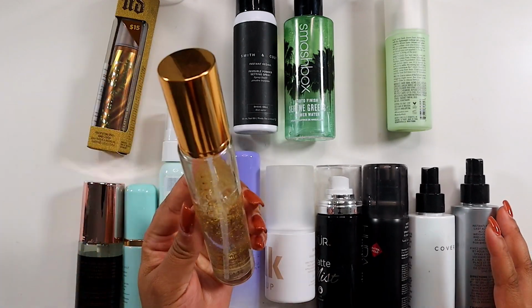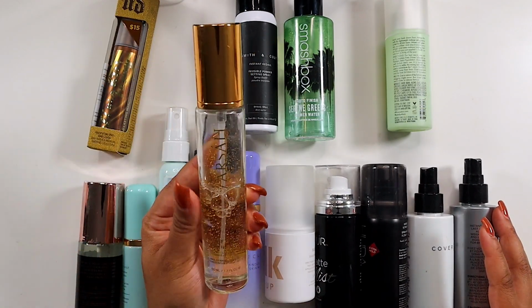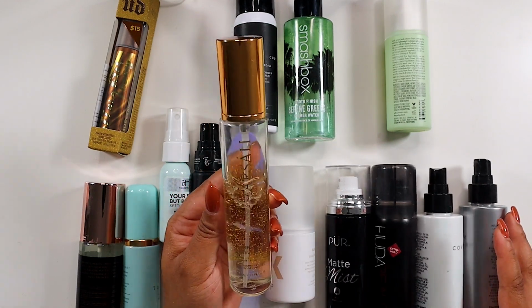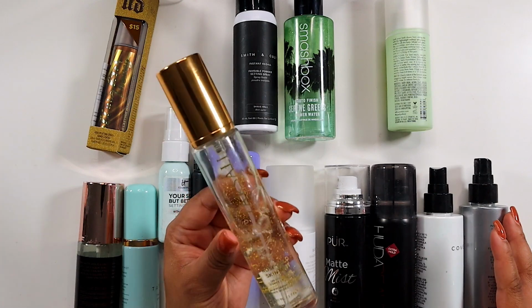Okay, we also love the Farsali Rose Gold Skin Mist. I want to say this is my second bottle of this. Makes my skin look so good, and I've been forgetting about this lately, so I'm keeping it.